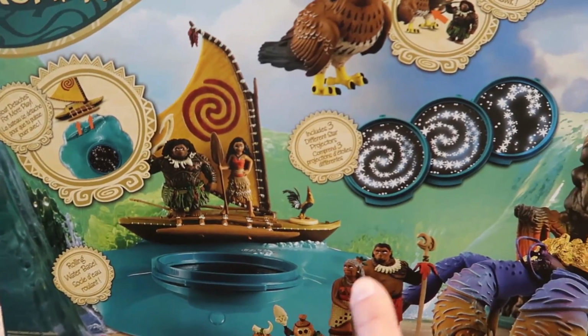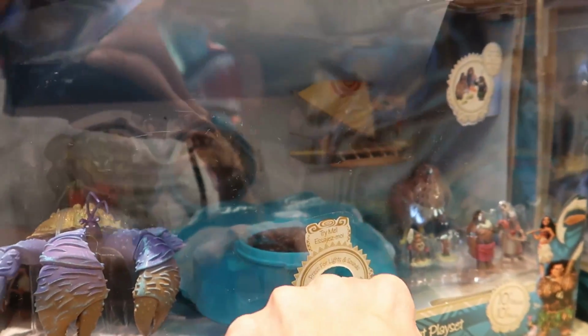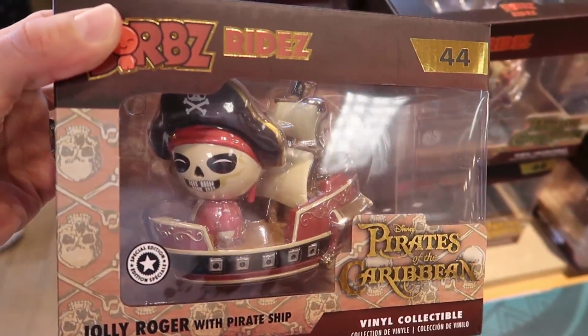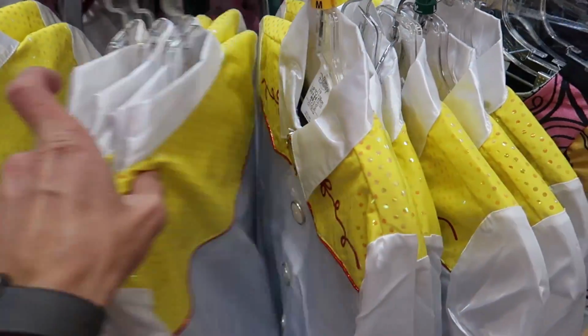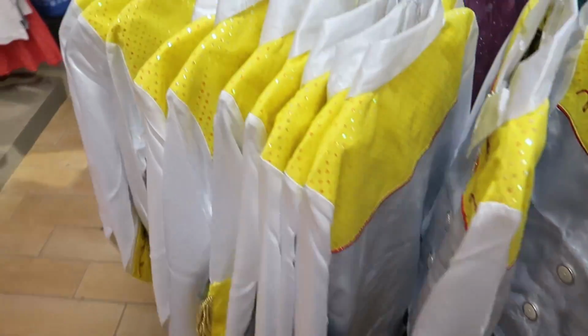Wait a second. Do these project up on the ceiling? Ooh, that sounds awesome. I think it does. Oh no, this battery, let's try this one. None of them are working when I push the button, but I think it does project up on the ceiling. For $14.99, you got this Dorbs rides from Pirates of the Caribbean. It's so funny because there's still some of the same stuff that we saw at the other store. These are like Halloween costumes, but these are for kids. The ones at the other store are for adults.